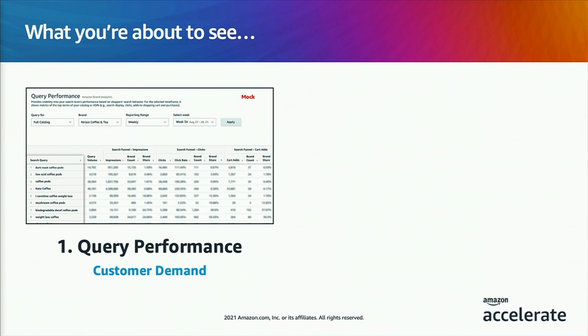That brand would be able to see the specific search terms related to being sugar-free, which matter to their brand, along with query volume, clicks, add to carts, and purchases for every individual search term. With the Query Performance Dashboard, you can look at the search terms that matter to your brand in two ways. You can look at an individual product level, and you can look for your entire brand.